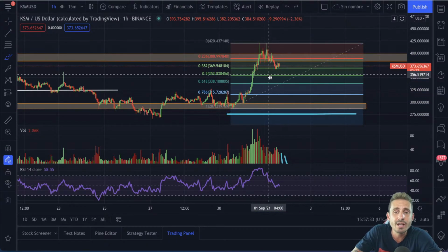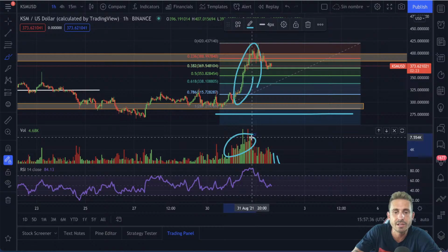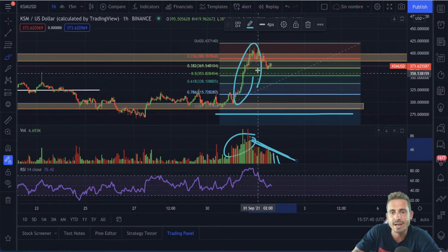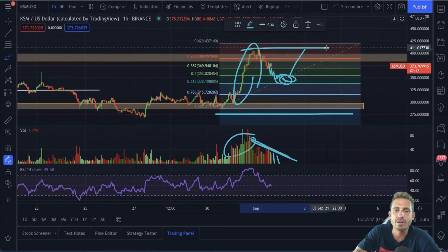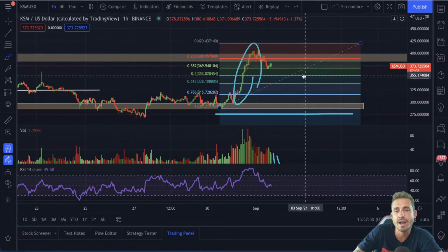But usually what happens is, yeah, you have the pump here with nice volume. There's nice volume here, as you can see, and the volume is going down while we are retracing, meaning that the bears don't have any steam. This is the moment you want to get in and get out at a retest here at a double top. Okay, so this is what we got for KSM, guys.